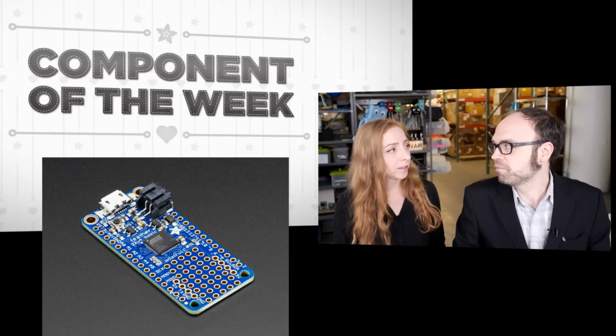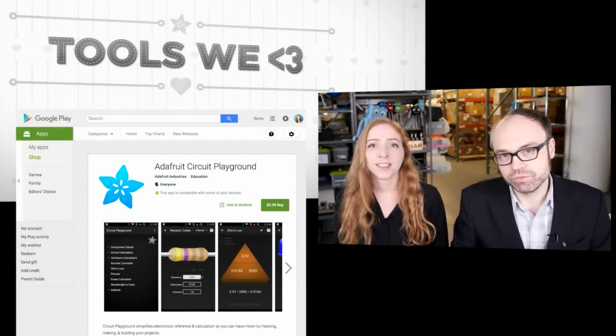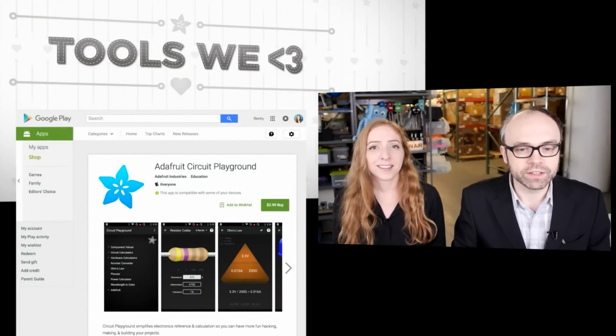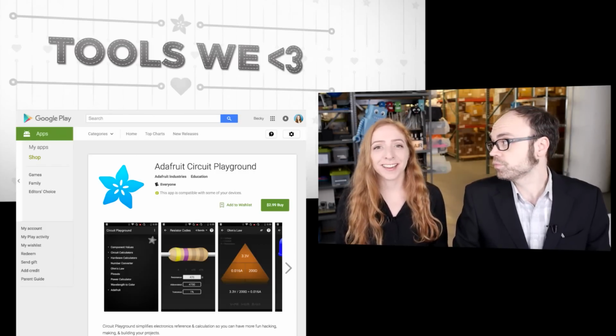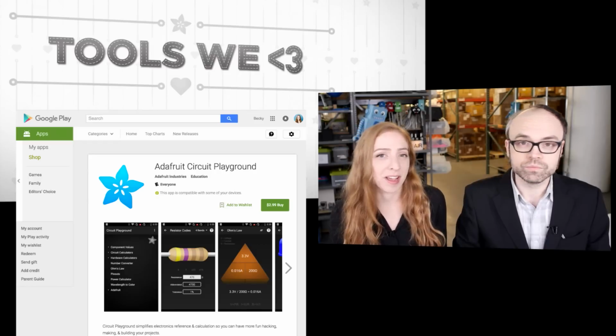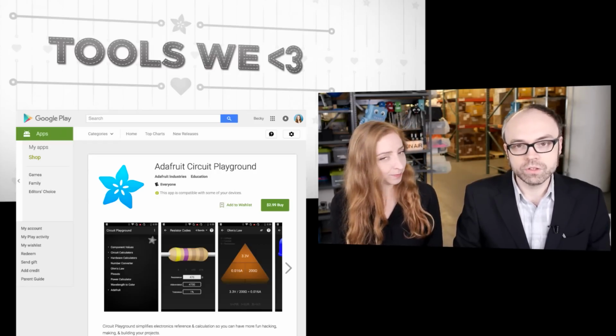Above and beyond that, we'll be covering tools that we love. We skip over the tools that we hate because that's boring. And this is a tool that I know some things about. This would be Circuit Playground, Adafruit's reference app, which comes to Android. So we'll be talking about that later in the show today as well. Also, we'll be receiving some Qs and giving some As.